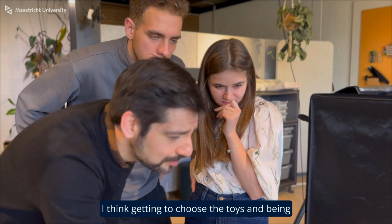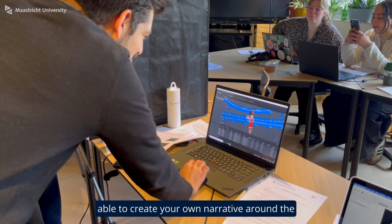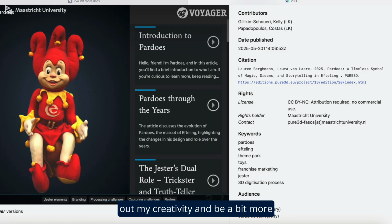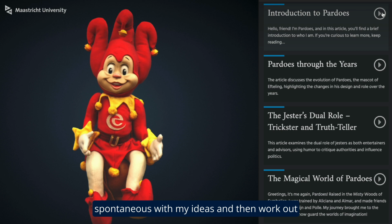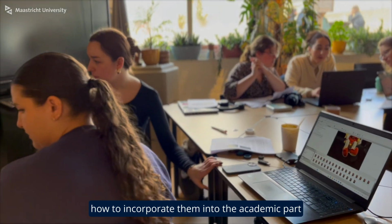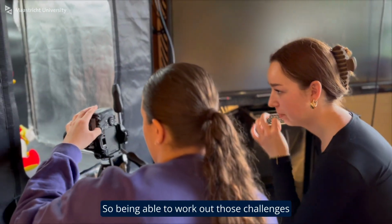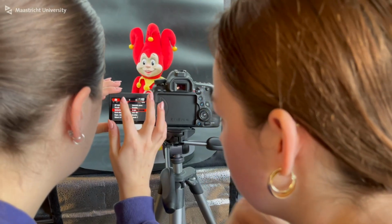I think getting to choose the toys and being able to create your own narrative around the toy excited me the most because I could let out my creativity and be a bit more spontaneous with my ideas and then work out how to incorporate them into the academic part of the project. Being able to work out those challenges and work around things that were impossible, I think that surprised me the most.